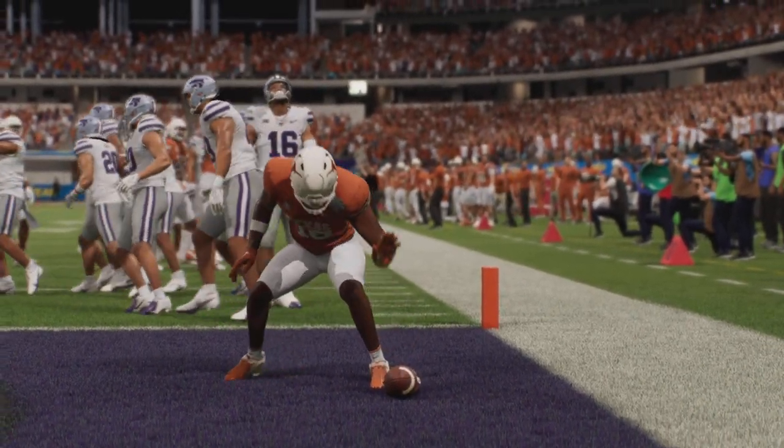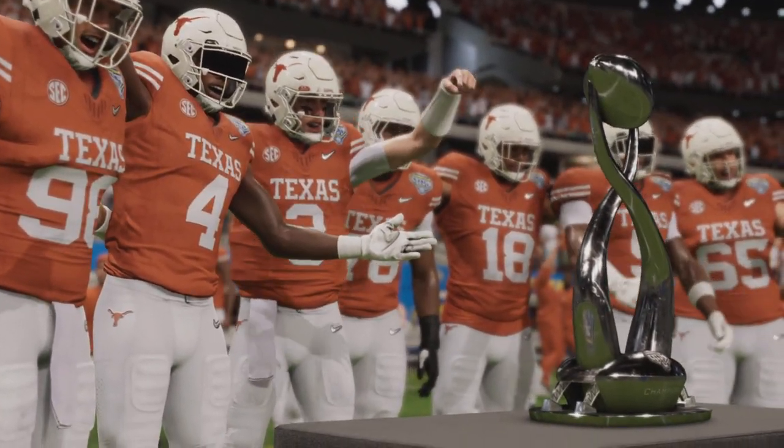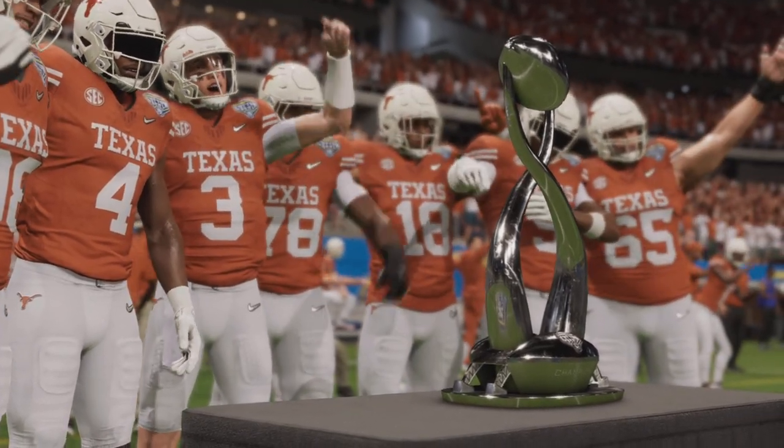And that is going to wrap it up. We enjoyed this one here. From Kirk Herbstreit, I'm Chris Fowler, and this has been another presentation of EA Sports College Football.